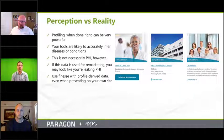So we want to be really careful as we use the data that we derive from these profiles. We want to be really careful how we present it, how we use it, so it does not appear that we're leaking PHI when we're not doing so. And the example you see on the screen here is a slight modification from a very real customer example.